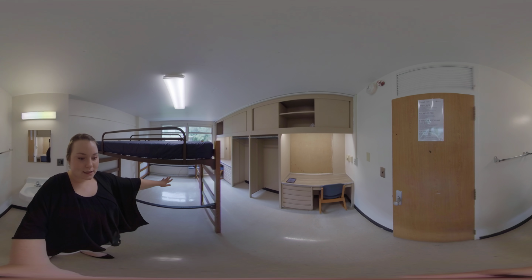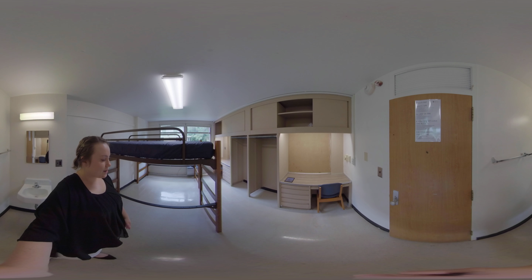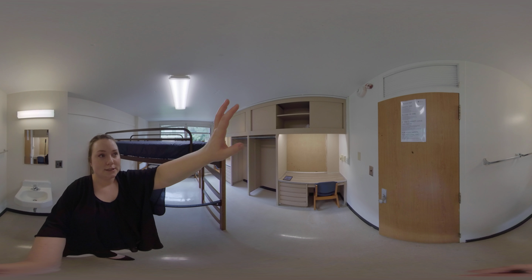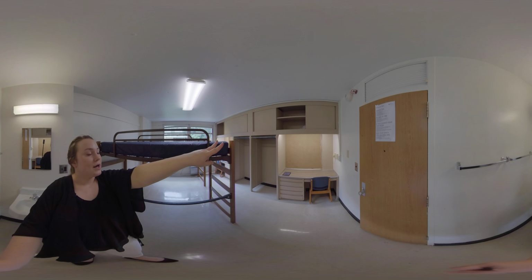Each student is going to get their own desk. It is built into the wall, which is pretty nice, so you don't have to worry about moving it around. Lots of storage space here at the bottom. Additionally, at the top, there are 3 sections, so 3 square sections that have storage in them. The middle one has a shelf in it.